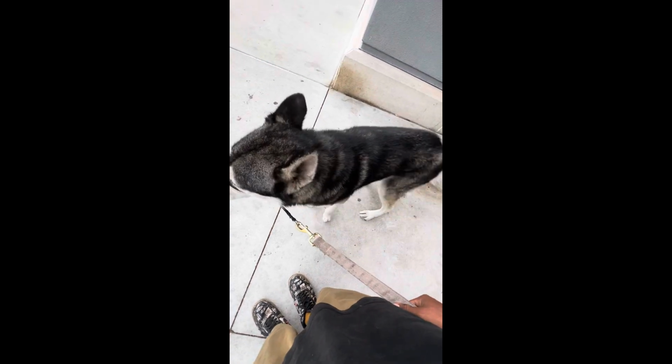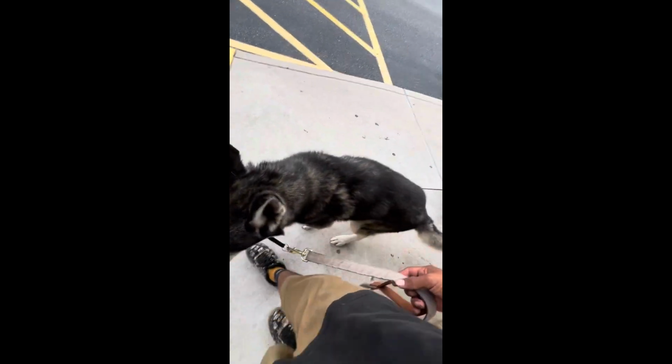Now, as you can see here, we are exiting the store. But two important things I want to point out. One, I'm still doing the structured walk. When we leave the store, it's not like everything just ends. We're doing this all the way into the car.